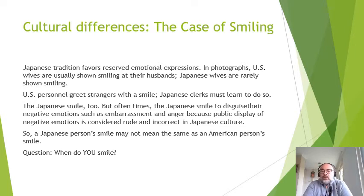In contrast, in the United States, for instance, to a certain extent, you are more free to share your negative feelings with others through verbal or nonverbal messages. So, a Japanese person's smile may not mean the same as an American person's smile. What about the case of our country? Or, as I've mentioned before, some of our friends come from various countries. So we should all consider when and how we smile and how we interpret others' smiles.